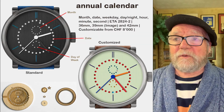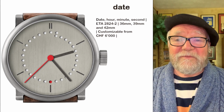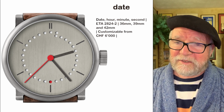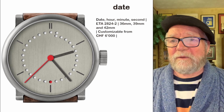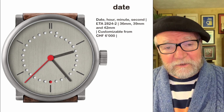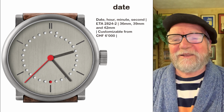Now, this next one is the date. It's a very simple watch, a beautiful watch. Again, this is customizable. This one I put together, all of the ones with the strange colors, I added my lack of artistic talent to.